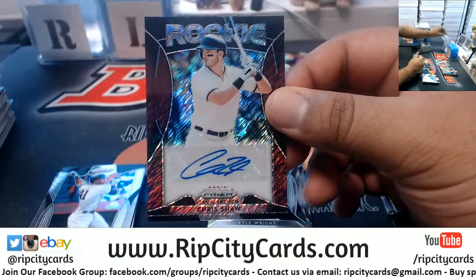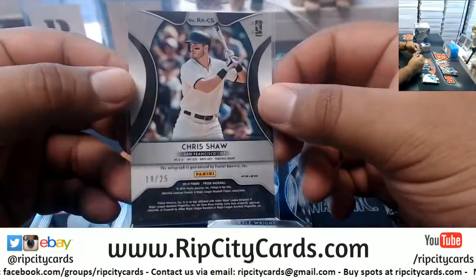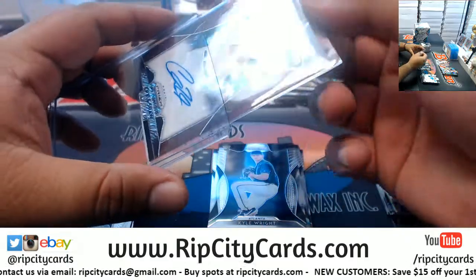Chris Shaw! That's fun. For the Giants, rookie autograph /25. Very nice.